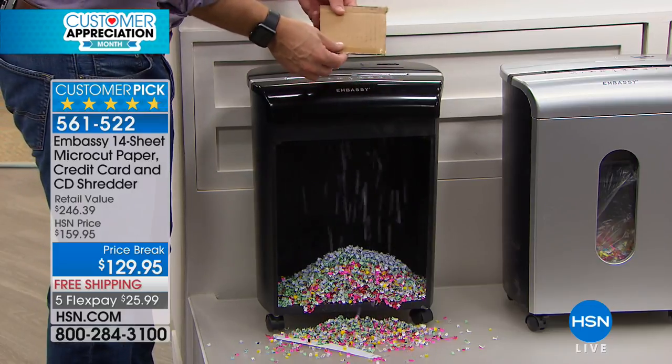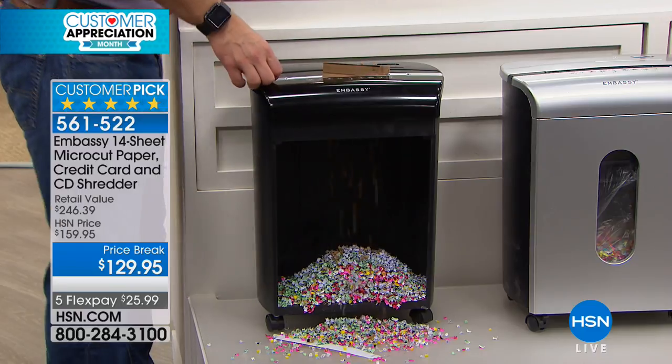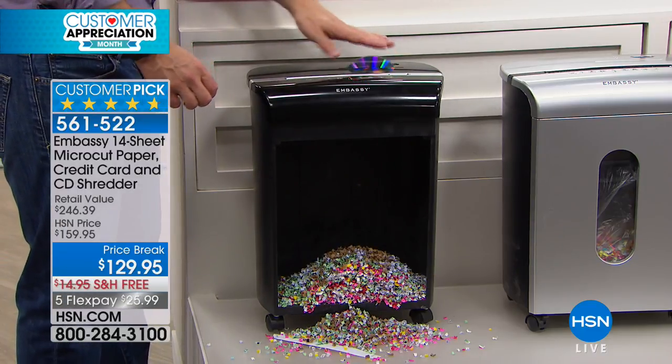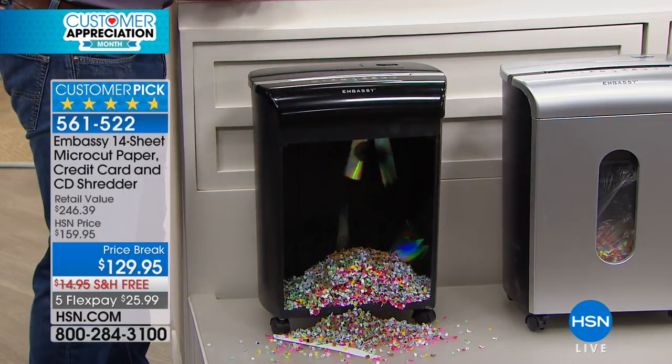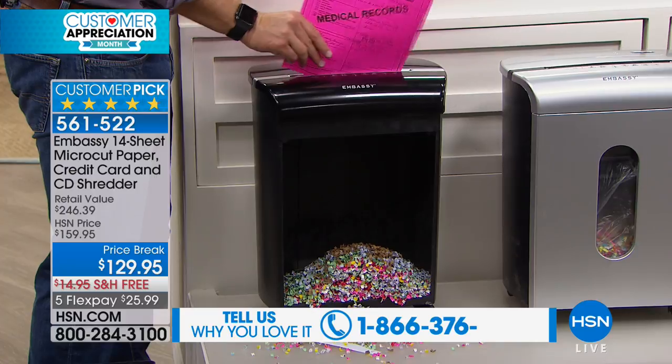Have you ever had a cardboard with your mailing address label? This is hard cardboard. Look at this. I can't believe it can do cardboard. No problem for this Embassy shredder. This is like industrial strength. I mean, truly, it's for your home, but you could also take this to work because everything just goes through it. And that's why it's such a huge customer pick.